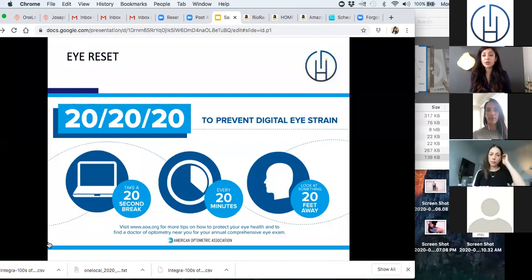That 20-20-20 rule is really great, especially if you're someone who suffers from tension headaches or a lot of jaw pain. If you're a clencher, this is really important. And if you're also somebody who inadvertently finds themselves dropping their neck forward, this is a great reset tool. Hopefully you guys can practice that right now. So take your eyes away from the monitor. Look about 20 feet away.